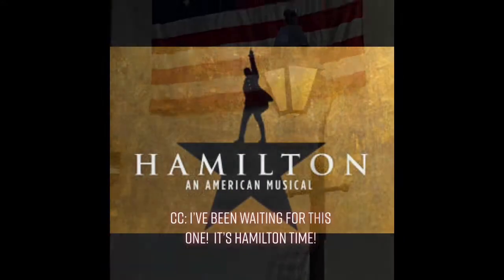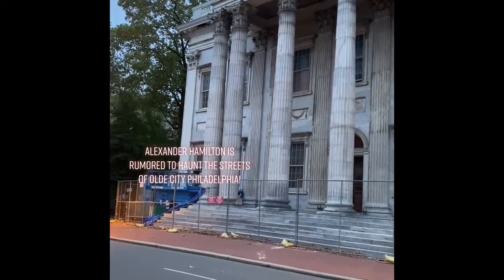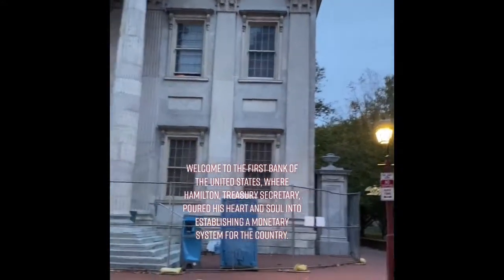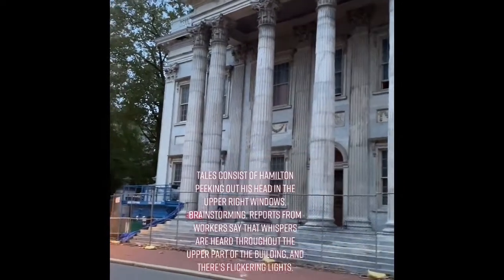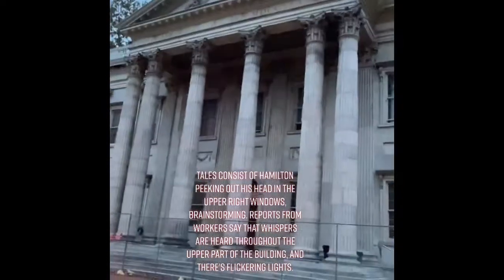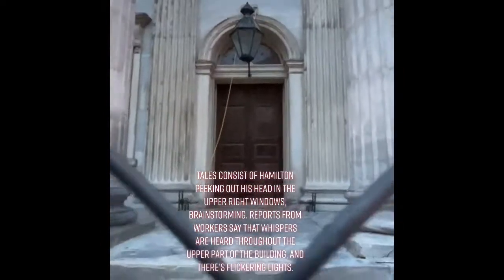Been waiting for this one. It's Hamilton time. Alexander Hamilton is rumored to haunt the streets of Old City, Philadelphia. Welcome to the First Bank of the United States, where Hamilton, Treasury Secretary, poured his heart and soul into establishing a monetary system for the country. Tales consist of Hamilton peeking out his head on the upper right windows, brainstorming. Reports from workers say that whispers are heard throughout the upper part of the building, and there's flickering lights.